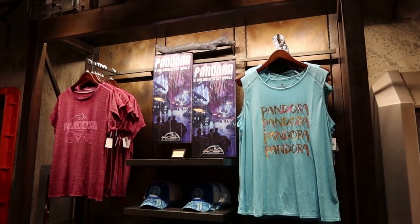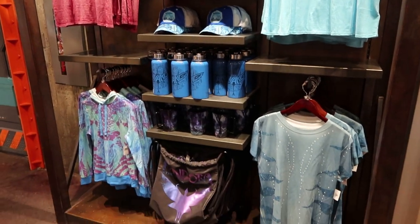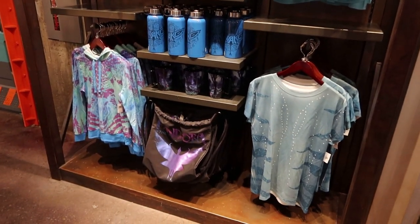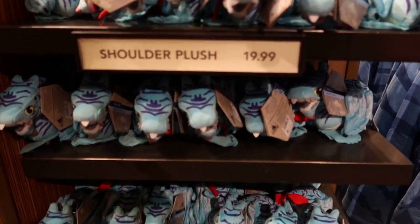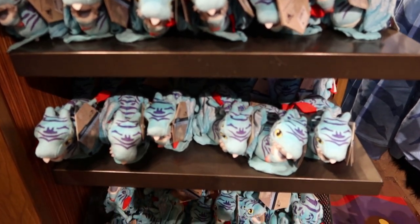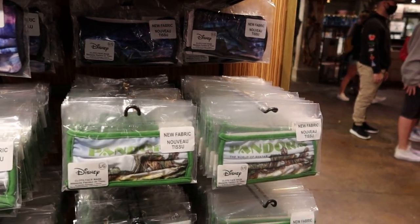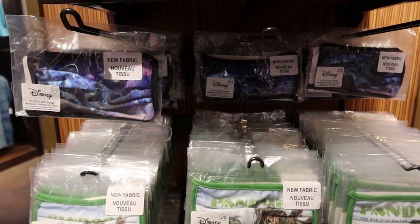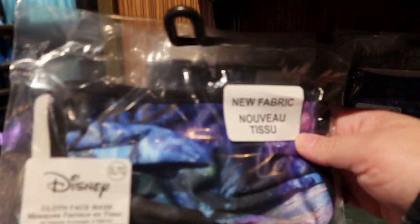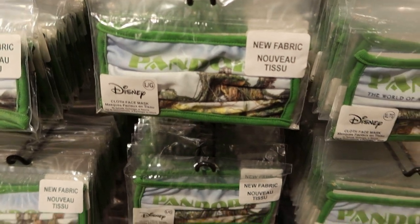So guys, we figured while we were in Pandora, we'd show you around the shop a little bit. They got some really cool stuff in here. I love the colors, all the blues. Look at these guys, aren't they cute? You can wear them on your shoulder. Imagine they probably hold on with a magnet. So this is awesome. They have their own Pandora masks here. This is really cool. Looks just like the Navi River Journey. This one just says Pandora on it, and it has the landscaping. Pretty cool.